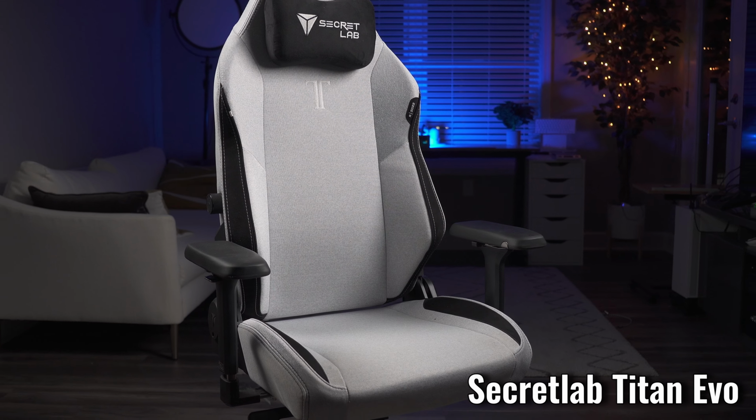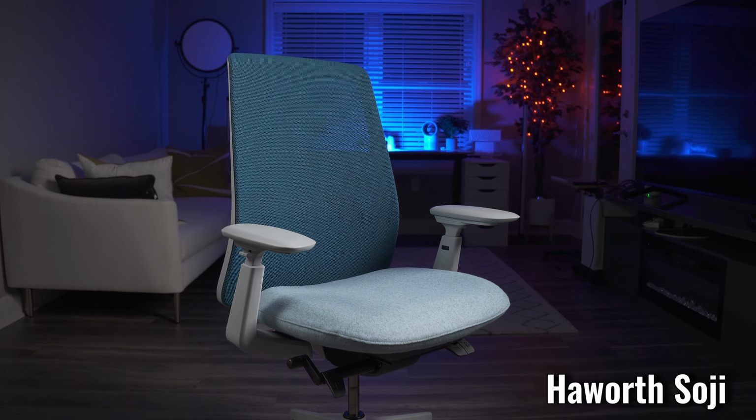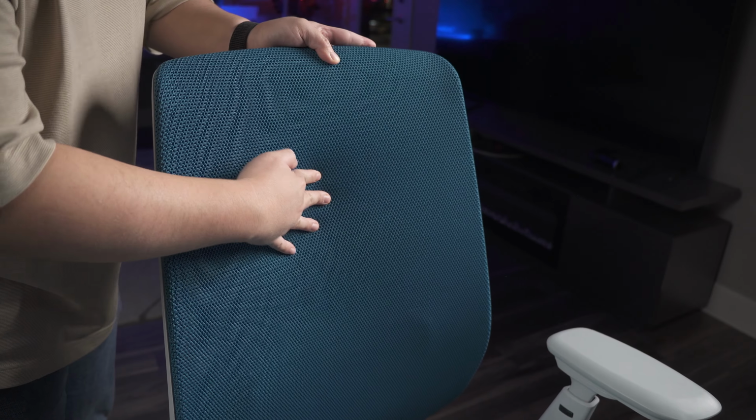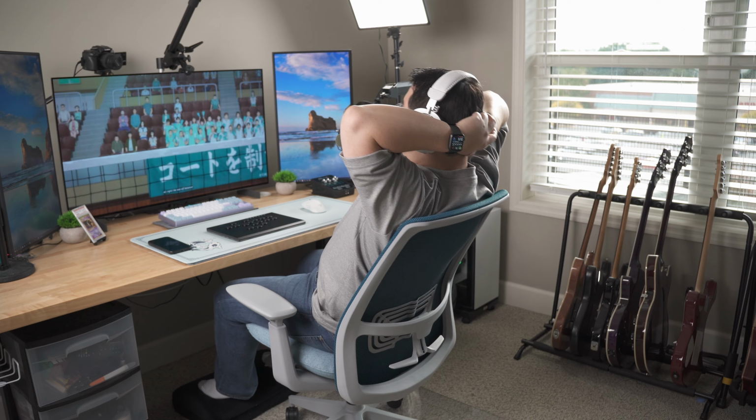For the gaming chair, we'll be looking at the Secretlab Titan Evo, which in my opinion is the best racing style gaming chair on the market right now. And for the office chair, we'll be looking at the Haworth Soji, which I believe is one of the best values in office seating today. Throughout this video, we'll be comparing factors such as design, materials and build quality, comfort, and overall value to help you find out which one is going to be the best bang for your buck.